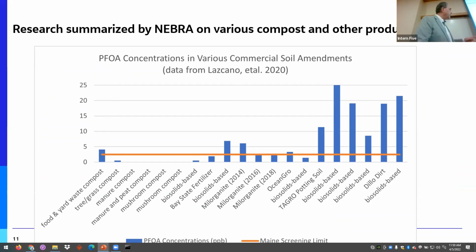This is from NEBRA, which they published. This is a summary of some work that Lascano did, who is from Purdue as a researcher with Dr. Linda Lee, who's doing some excellent work in this area. But they looked at a bunch of stuff, right? So here's some manure compost, manure and peat, some mushroom compost, biosolids based, and then you get into some of these dried materials and some other biosolids products.